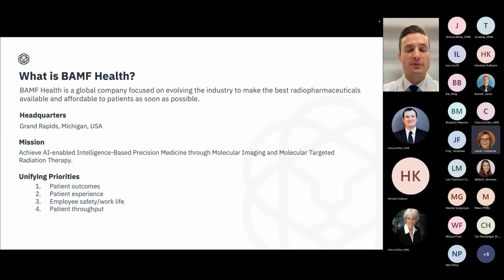Most importantly, optimizing patient outcomes and patient experience, ensuring good employee safety and work-life balance, and understanding the increased need for both molecular imaging and molecular targeted radiation therapy, the volume that is likely to be necessary in the world to treat these patients quickly and effectively, also looking therefore to optimize patient throughput.